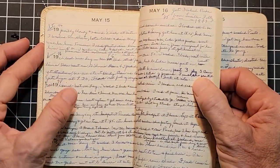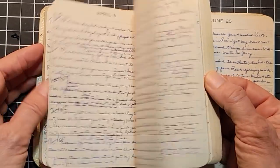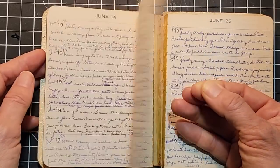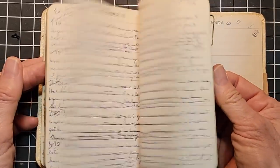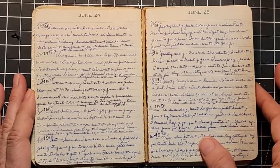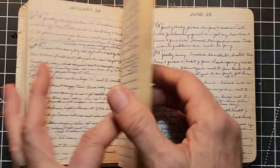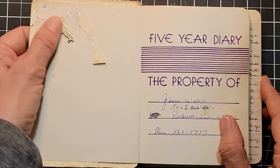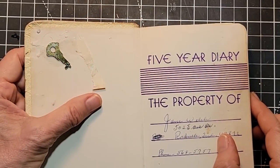I think it started maybe in the 50s and maybe goes to the 70s. I can't remember, but they were 5-year cycles. And she never missed a day. I mean, this lady wrote and wrote and wrote. I've got to give her a lot of credit, because she did a lot more journaling than I've ever done in my entire life. So there you go. But what I wanted to show you about this was how meticulous she was. She taped the little key to the front. Isn't that adorable? That is so adorable.